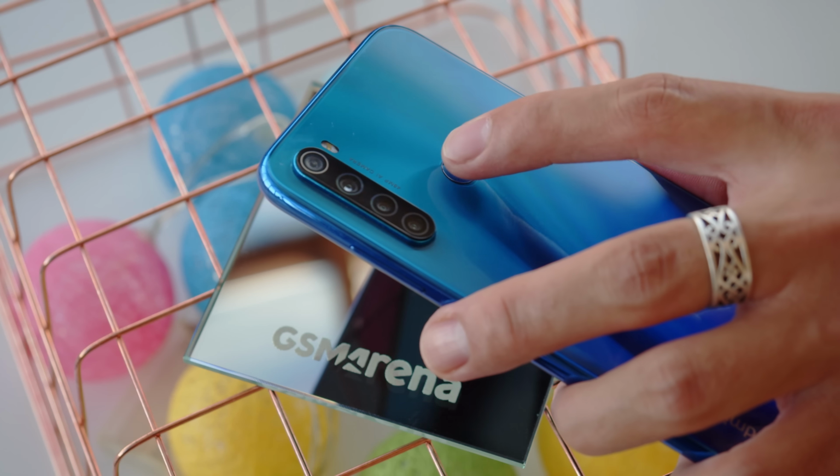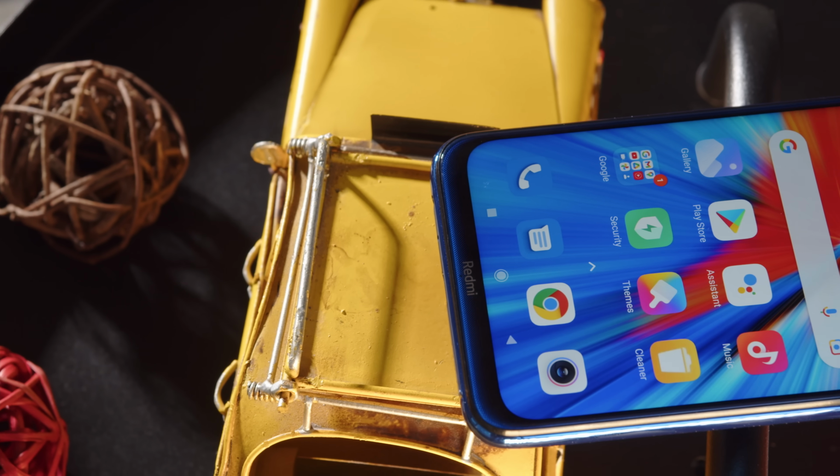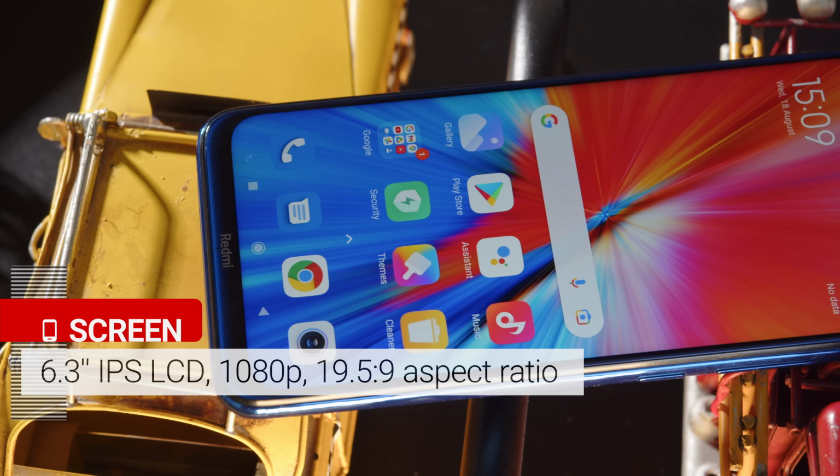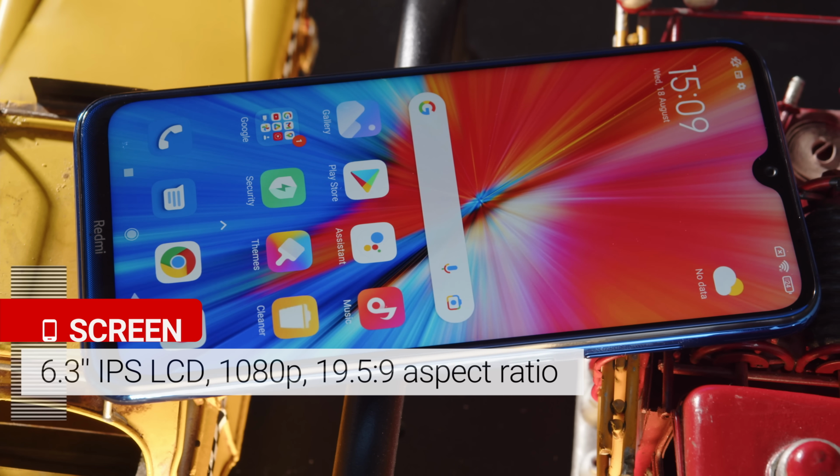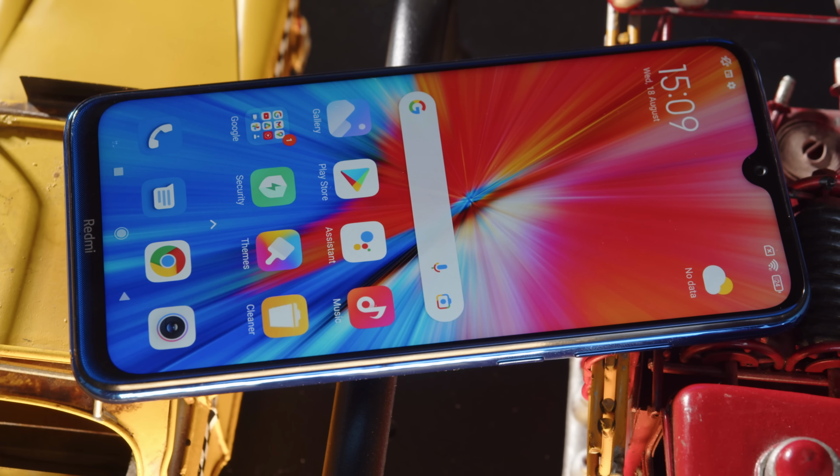The Redmi Note 8 2021's screen is a 6.3-inch IPS LCD with a 1080p resolution, Gorilla Glass 5 protection, and a standard 60Hz refresh rate. In this day and age, most of the hot new mid-rangers are packing a high refresh rate to make for smoother swiping and scrolling, so 60Hz feels like a step backwards.